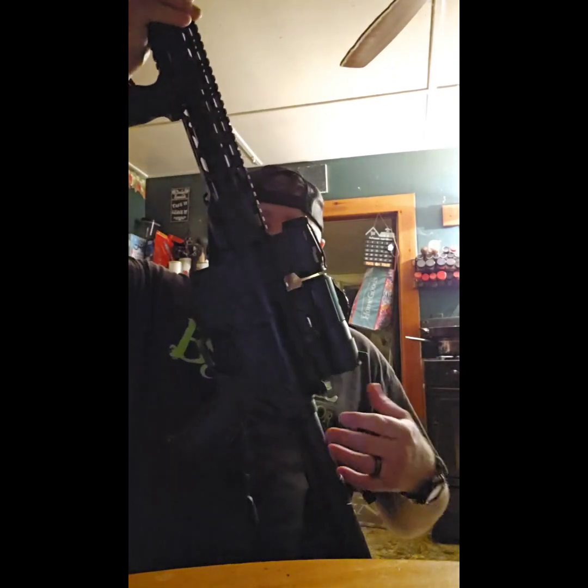All right, number 3 is going to be either an AR platform or an AK platform. AK obviously takes a pretty common round, 7.62x39. It's a pretty versatile firearm. If you needed it for longer range, you could set it up for longer range. It works good mid-range. Same with the AR-15. This AR-15 is built in 7.62x39.